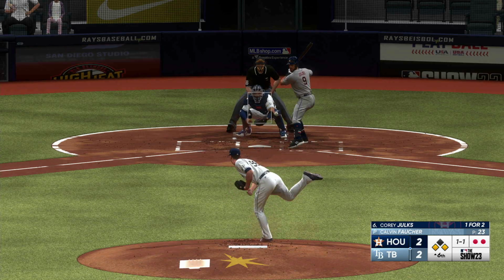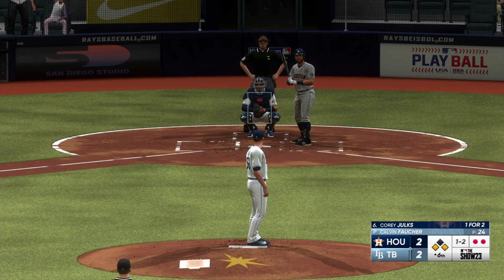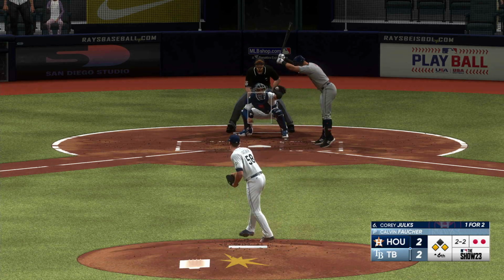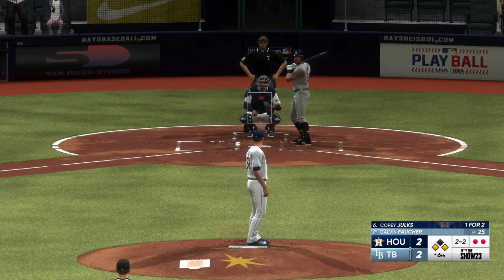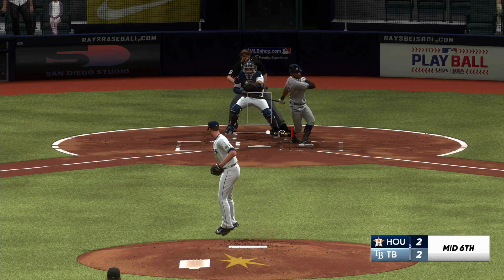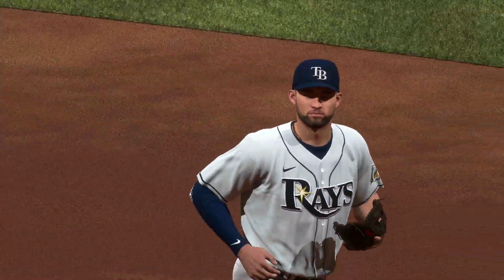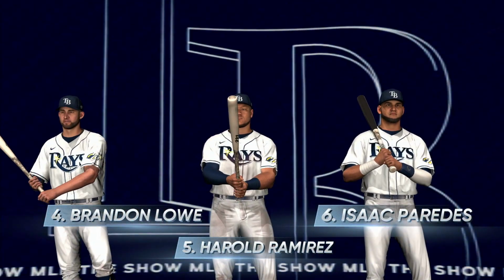And a 1-1. Slapped foul. Really going after him here. All fastballs to get ahead in the count. And that one almost got him. Straighten him up a little bit. 2 balls, 2 strikes. And the 2-2. Swing and a miss. That's a strikeout. He swung over top of the curveball. So they strand a pair. To the bottom of the 6th we go. 4-5-6 coming up. We are tied 2-2.